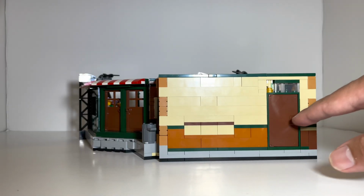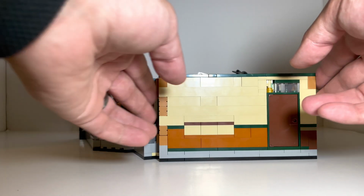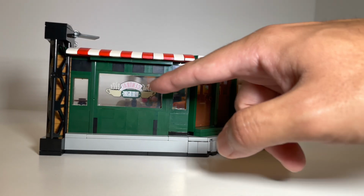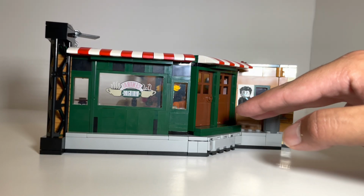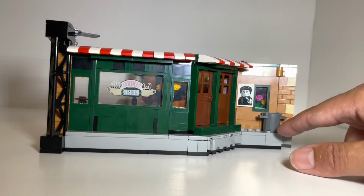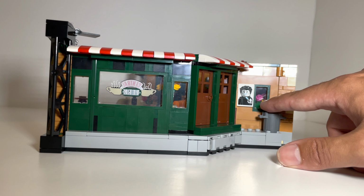If we go ahead and move it over to the back of the Central Perk coffee house, we can see that there's a door, there's the window, and then going on further, so you have the red and white awnings going over the window and the doors. It's a double door that goes inwards, so you could go inside Central Perk. You have a trash can out here. There's the window, and you can see the flowers inside the window.